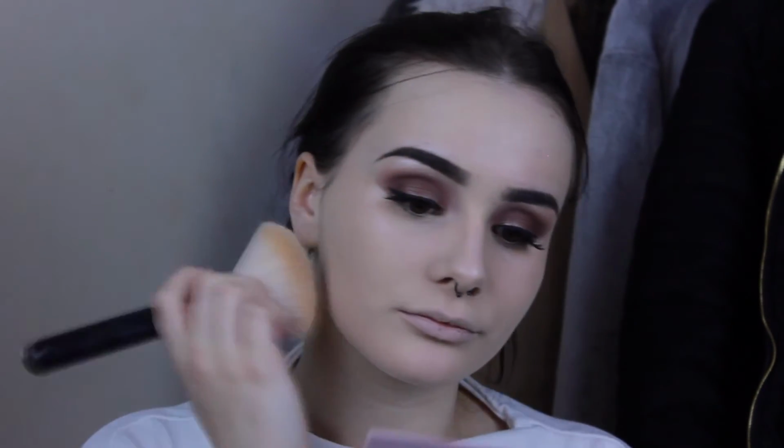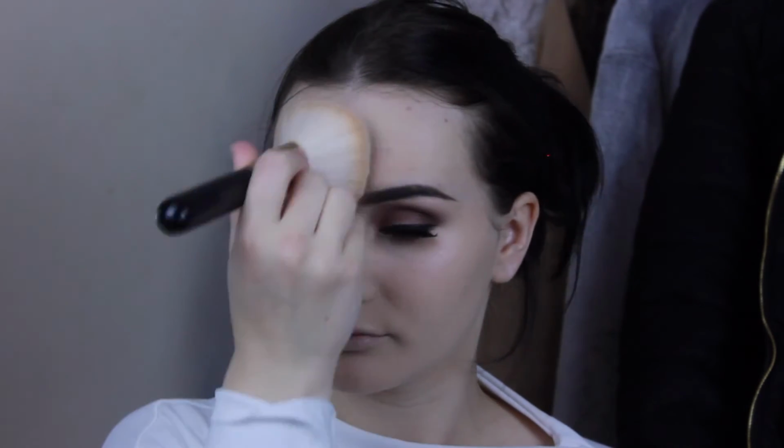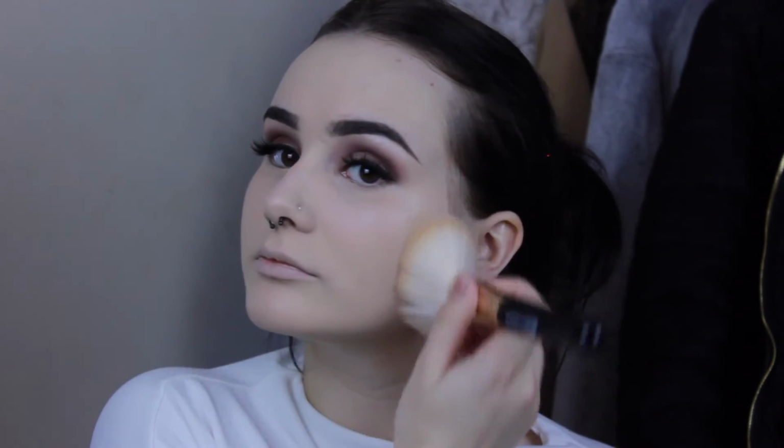So now I'm going to go ahead and set my entire face using a powder. This is the Rimmel London Stay Matte powder, and this is the translucent one. I'm just going to take this on a brush, and I'm just going to start patting this all over the face. And then once I've done that, I'm going to just focus now on the lower lash line, and then we can finish up with the face.